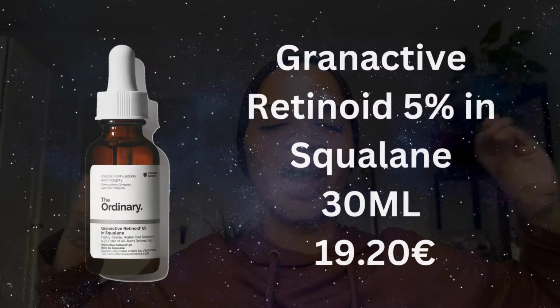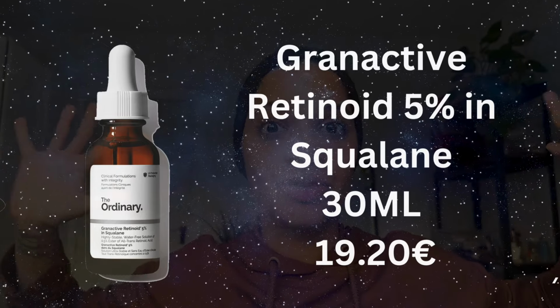Then the next one is the Retinoid, and I love the Granactive Retinoid 5% from The Ordinary, and that is formulated in Squalane. Oh my god, I love this ingredient so much. It is so much better than retinol, because retinoid doesn't go through the two-step chemical reaction to be converted into retinoic acid that can be easily absorbed by the skin to show its benefits. It's just one step of chemical reaction that will help it get easily absorbed into the skin and show its benefit.